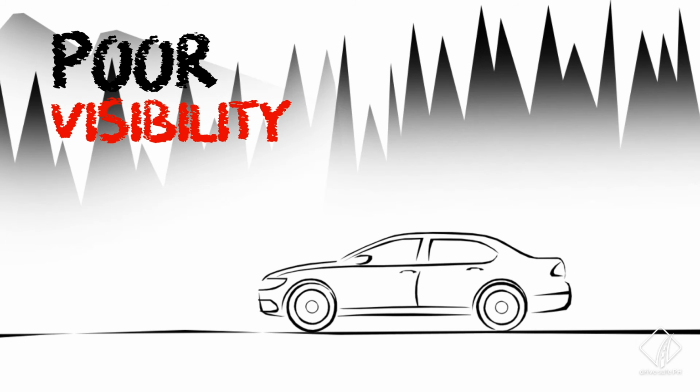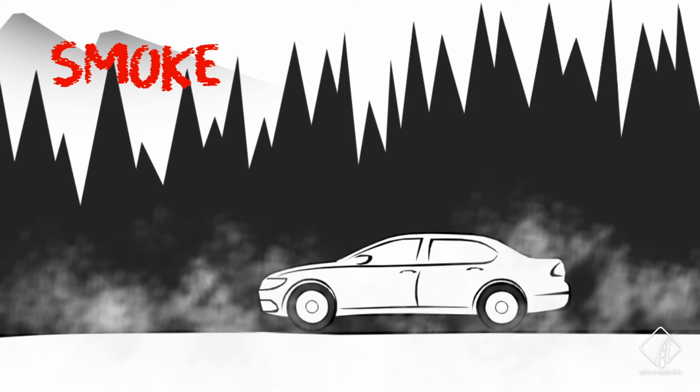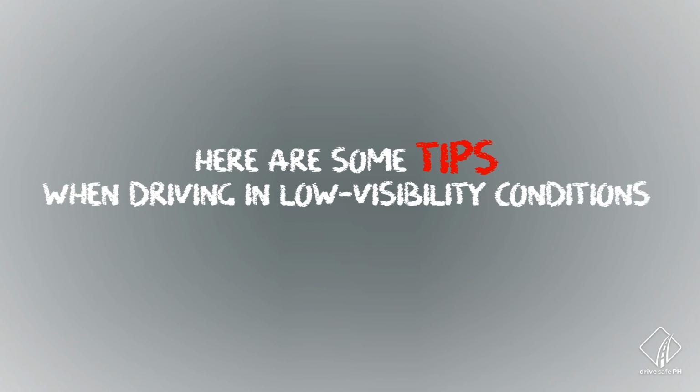Poor visibility. Lastly, you might also experience poor visibility while driving during unfavorable weather conditions like when it is raining. Also, you might encounter this kind of challenge when there's too much fog, smoke, dust, sun glare, and driving at night or low light. Here are some tips when driving in low visibility conditions.